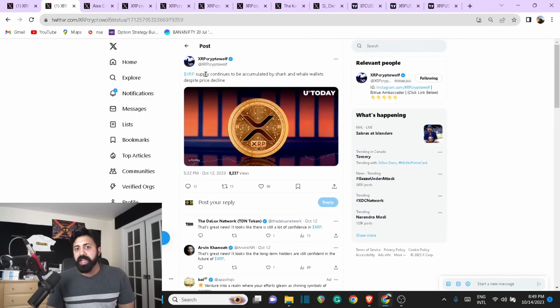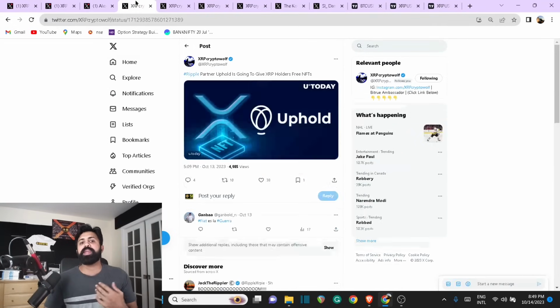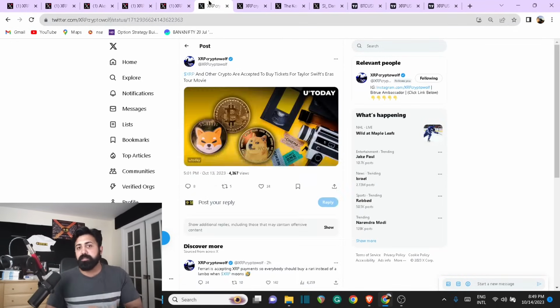Like, supply continues to be accumulated by shark and whale wallets. So these are like the big guys. They are taking as much units of XRP as possible away from the market, believing that this asset is going to go up in price. Now, the reason for that is kind of clear. We already understand the level of certainty about the fundamentals of this asset. The uncertainty is about the market. The uncertainty is about the price action. The uncertainty is about the time horizon required for this.